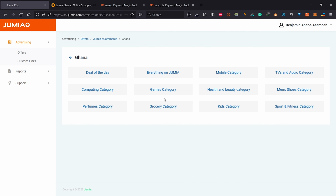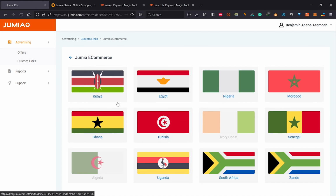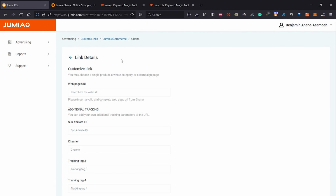So I don't usually like using the categories, which is fine. You can use it, but I feel I am always limited to images. So what I usually do is when I'm promoting a link, I use the custom links instead of the offers. So with the custom links, I'll click on Jumia e-commerce. Then I'll select my country. So you can see you have the spaces in here.